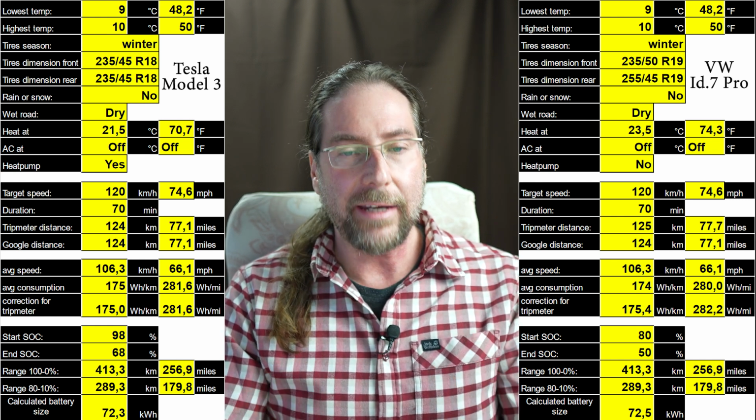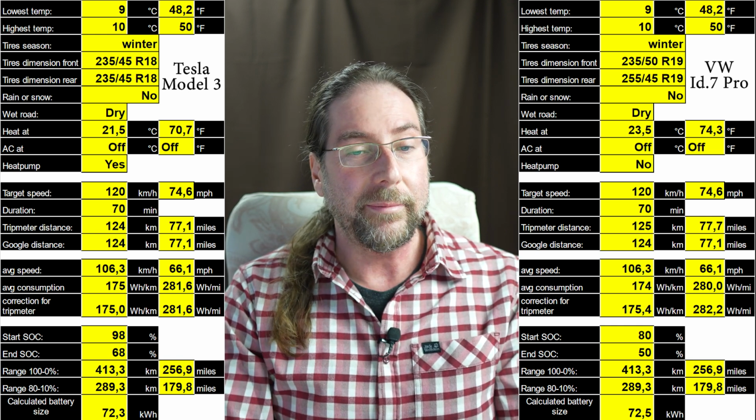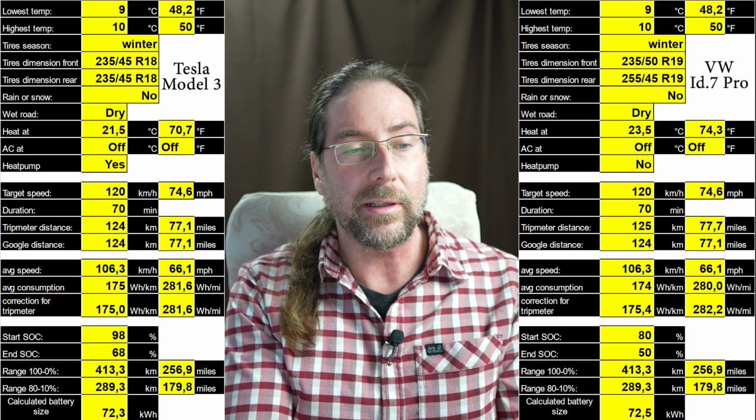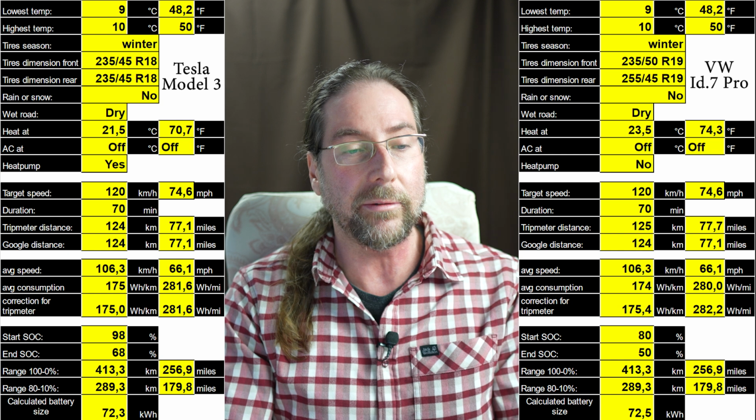The ID.7, which is heavier and 9 centimeters taller, and has no heat pump, had the same consumption as a Model 3 with 18-inch wheels, and that's really great. What you're going to say is, hey, the Model 3 was always behind you, so less drag. The ID.7 was always behind the Model 3. Cindy really kept a good distance, so not 10-20 meters, no, it was 50 to 100 meters, really good distance.